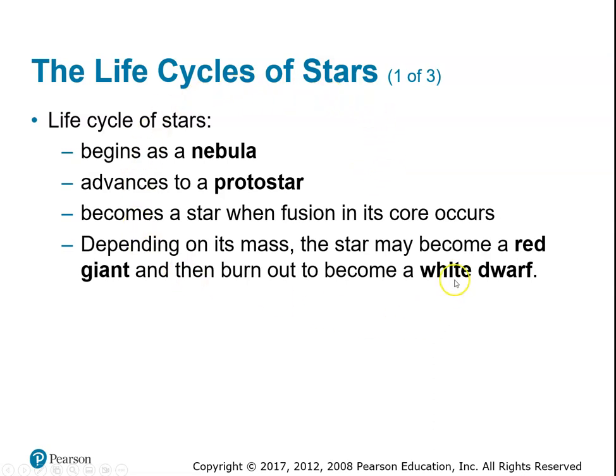So if a supernova goes off, that tends to trigger these things collapsing, and so they begin to collapse gravitationally. As they heat up, they become what's called a protostar, and only when the core gets to be about 10 million Kelvin does fusion take place. Fusion is turning hydrogen into helium. And the star does that most of its life, right? That's basically what it's doing, turning hydrogen into helium.